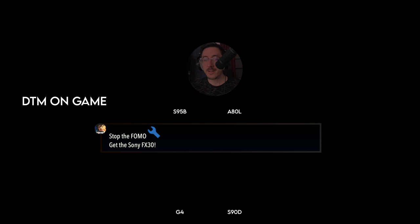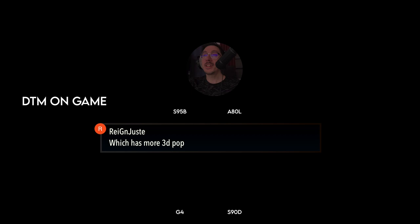Yep. Which has more 3D pop? So the one on the bottom left, you can see it right now, has the most 3D pop. You can't see it. But yeah, it would be the G4. It's got the most 3D pop. It kind of does, like, it has that depth, right? I understand what people mean when they say that. And it does have that depth.